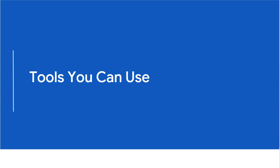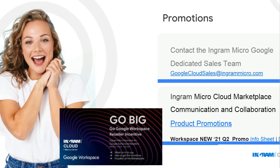So on the next slide, we want to reiterate that we have a Google Cloud sales inbox for you to reach out to us and let us know any questions, comments, concerns that you have. We have a team on standby to help you on this path. Not only that, we look forward to working with you. For many of you that are just joining our authorization today, let's get you started. Let's create a journey together.